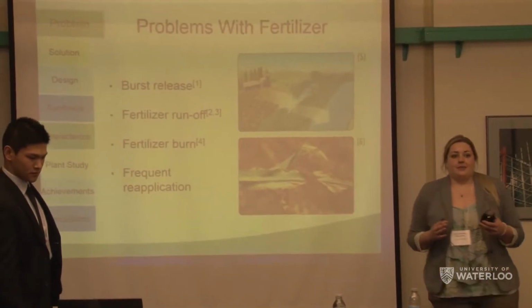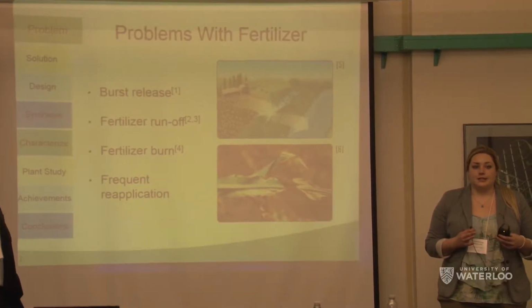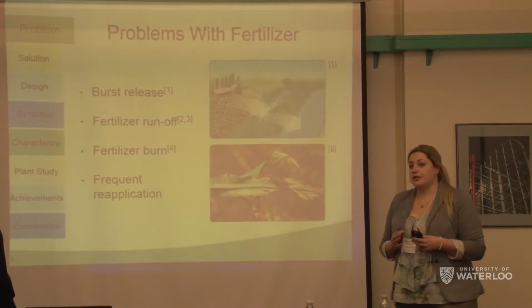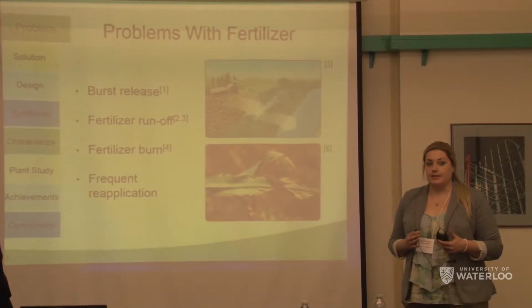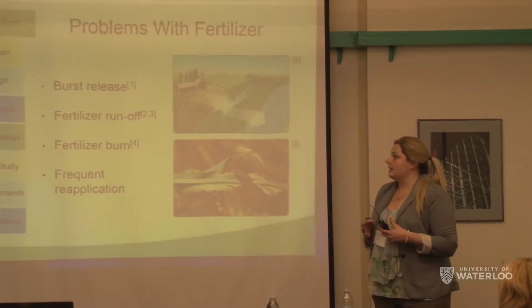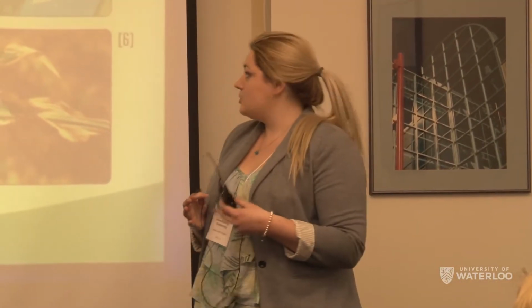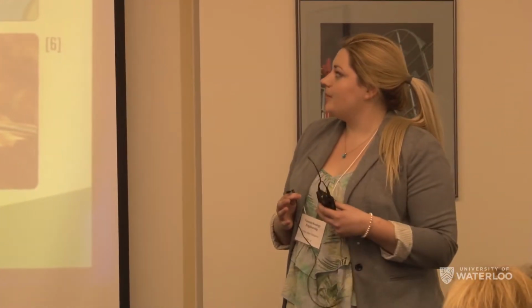So first of all, plants need a wide variety of nutrients, but there's 3 macronutrients that they need more so than anything else. These are nitrogen, phosphorus, and potassium, or NPK. And the conventional fertilizer model that's used right now is a burst release model. So these nutrients are delivered to the plant, and a lot of the nutrients are run off, and they get into our rivers and lakes, as shown in the top photo there. These can cause algae blooms and other negative environmental impacts.